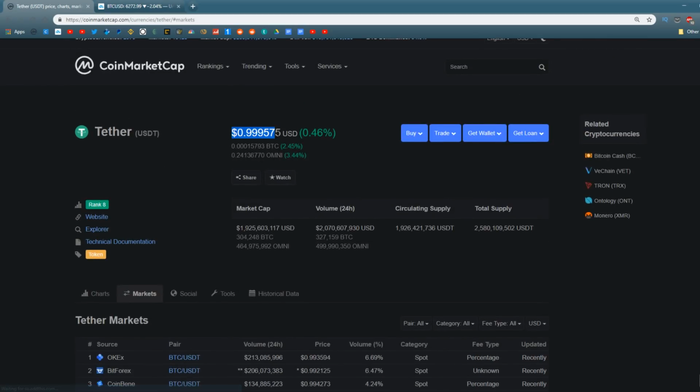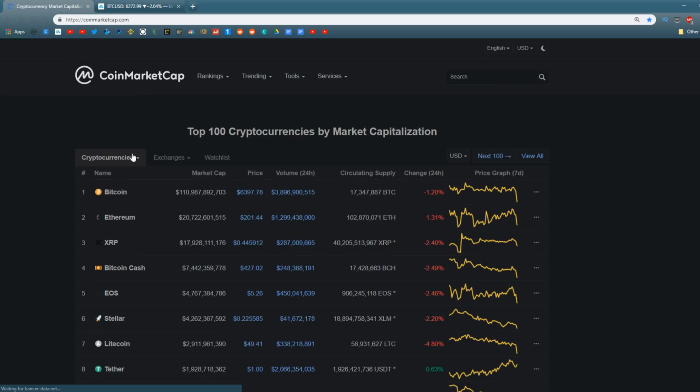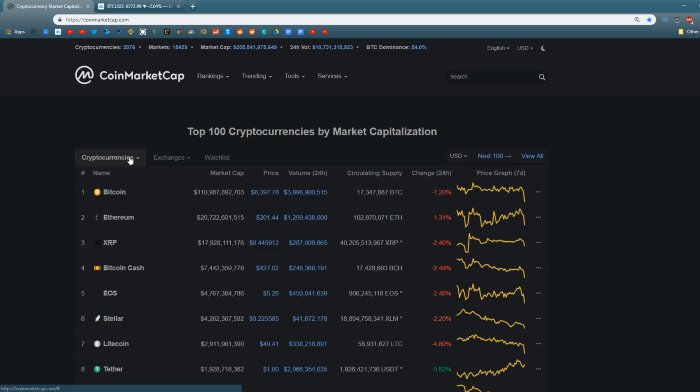The other day when I looked at this, it was about 0.5 cents away from correcting itself. Tether has now finally come back to $1. I talked about how I didn't think Tether was just going to go and implode on itself. It didn't really seem what was most likely to me, and it looks like that's the case.